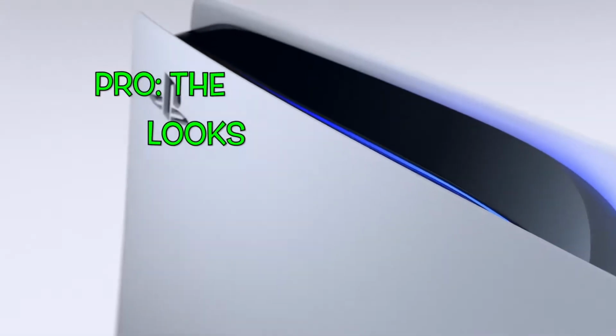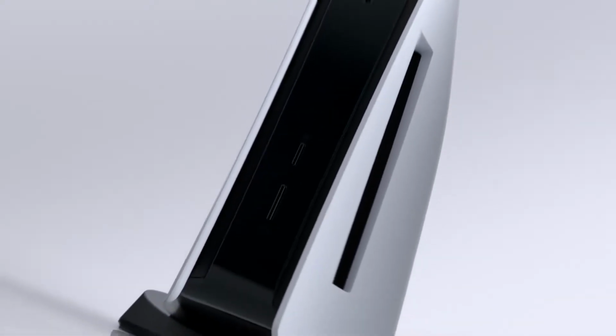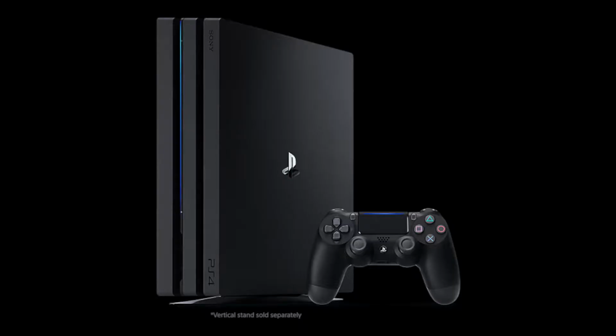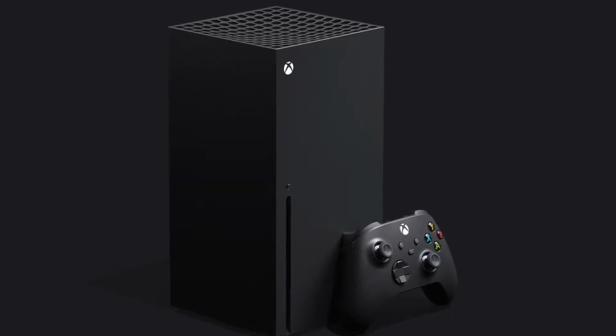I like the fact that this PS5 looks futuristic, it looks modern, it looks as if it was reinvented. Obviously, the PS4 looks nothing like the PS5, so they really wanted to just reinvent the wheel and went out of the way to make it look different. I'm tired of the same old box, and I'm sorry, Series X, but you look like a big fridge right now.